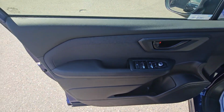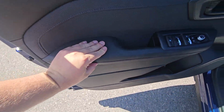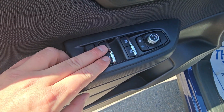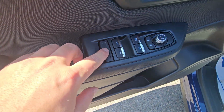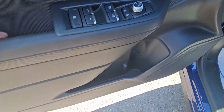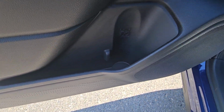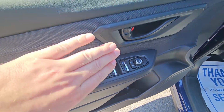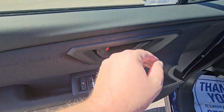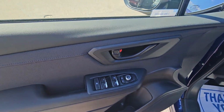Front door card, very similar to that of the rear with the soft touch materials. The front two windows are auto power windows, regular power windows for the rear, and we have window lock if we need it. Traditional Subaru, easy to use power mirror adjustment. And we do have a little bit more storage with a bottle holder there. Now, they have done flat black around the door handle, which I like. It's not gonna get marked up quite as easily as say something like piano black.